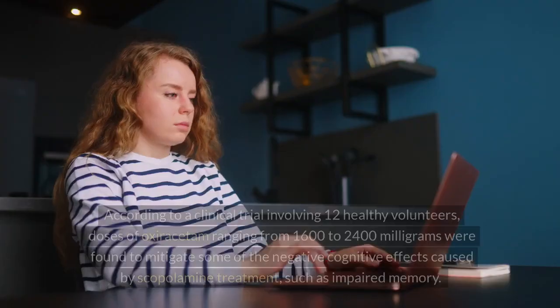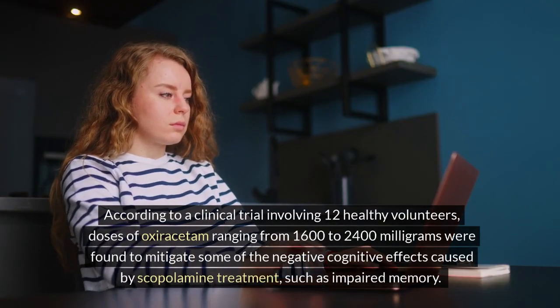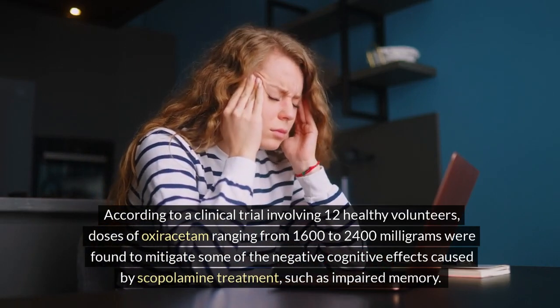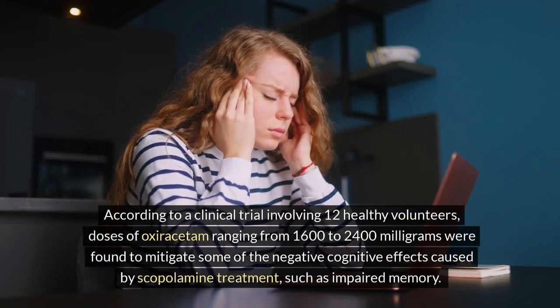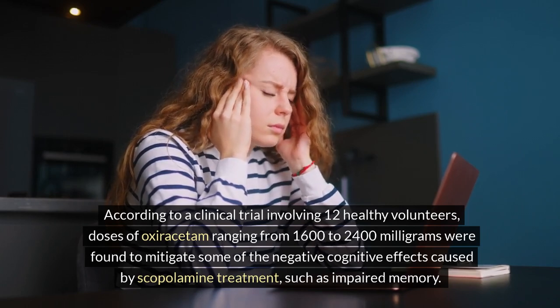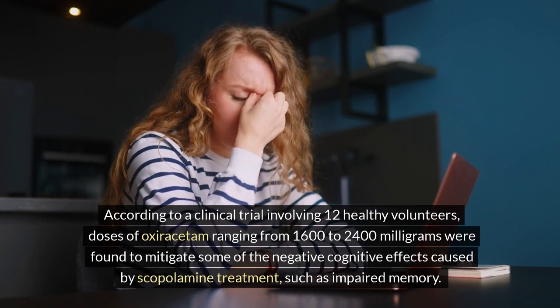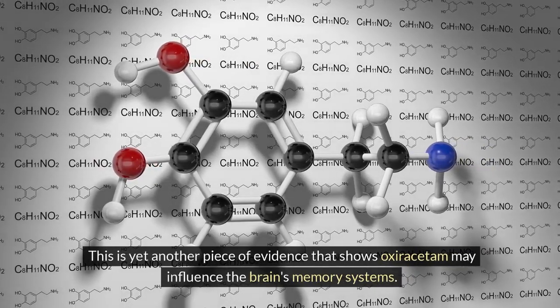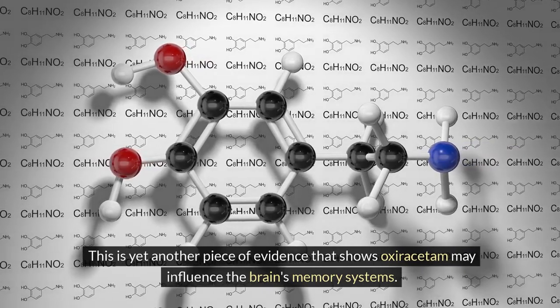Neuroprotection. According to a clinical trial involving 12 healthy volunteers, doses of oxiracetam ranging from 1600 to 2400 milligrams were found to mitigate some of the negative cognitive effects caused by scopolamine treatment, such as impaired memory. This is yet another piece of evidence that shows oxiracetam may influence the brain's memory systems.